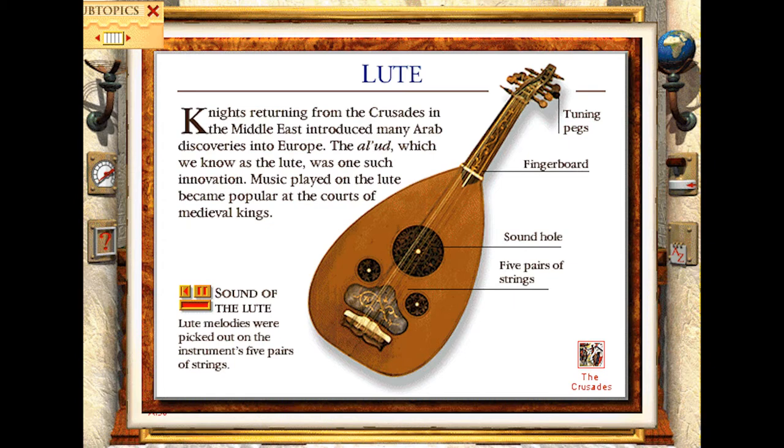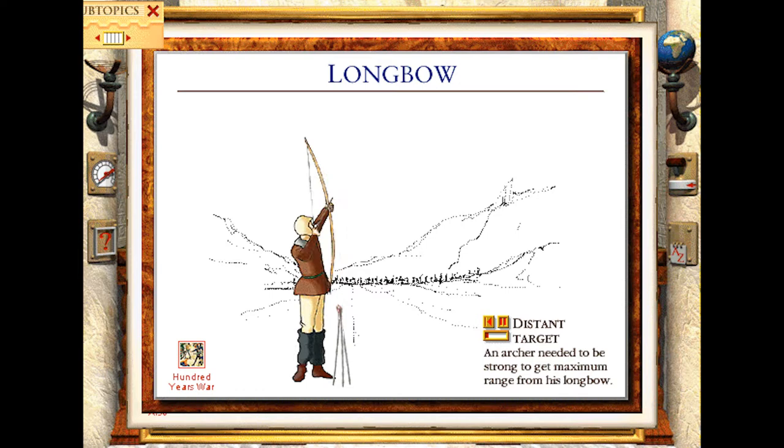The longbow archer pulled the bowstring back as far as his cheek, took careful aim, and fired. The arrow flew rapidly towards its target. It could pierce armor at a distance of over 200 yards. The longbow was also quick to reload. The archer kept his arrows on the ground in front of him and could fire up to 12 arrows in a minute.